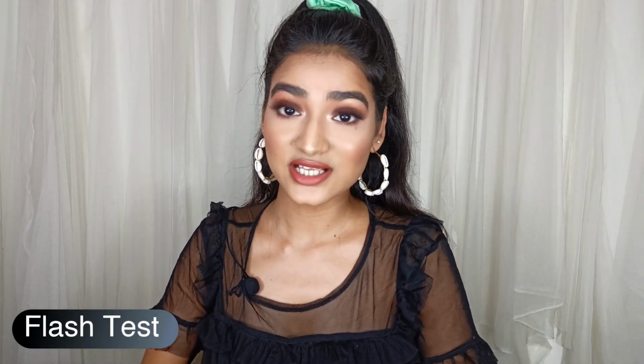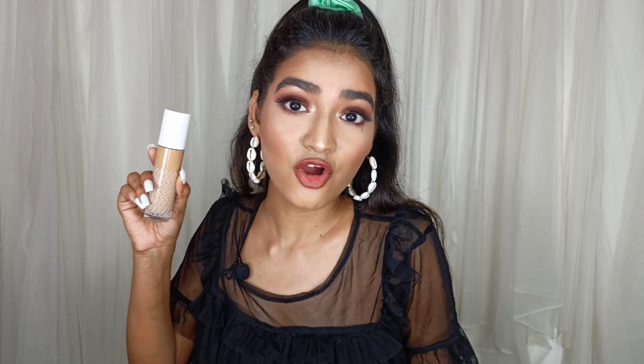I also did the flash test, and it was not giving flashback in flash photography with iPhone flash. But the skin was looking slightly oily because it is a dewy foundation. Now the final question is, do I recommend this foundation? Yes, I do recommend this foundation, but only to those people who have got flawless skin, who barely need any coverage, who just want something to even out their complexion with very minute imperfections. It adds a sheer filter with a little bit of dewiness.